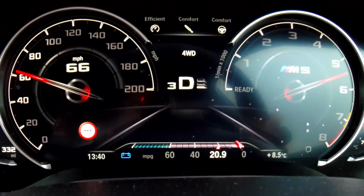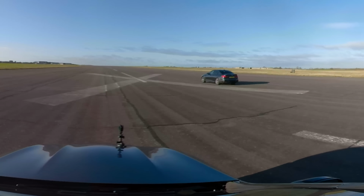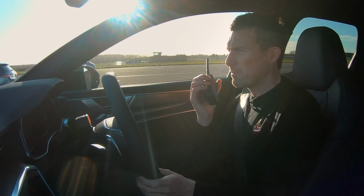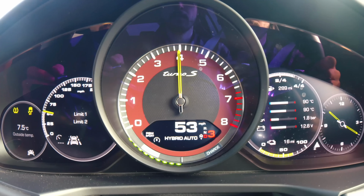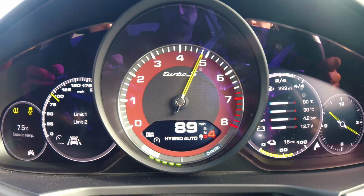What happened between you two? Yeah, mine kicked down brilliantly, really shot off, but that BMW just left us for dead. What happened with the Porsche? Because obviously it would have been in hybrid mode. I think it was in kind of full cylinder deactivation, and it just took an age to kick down.